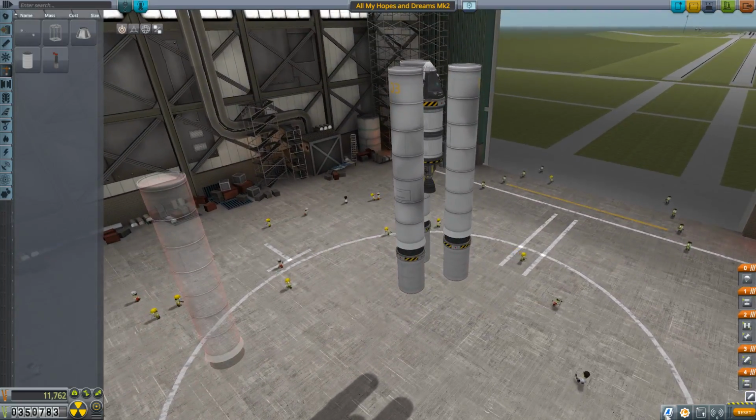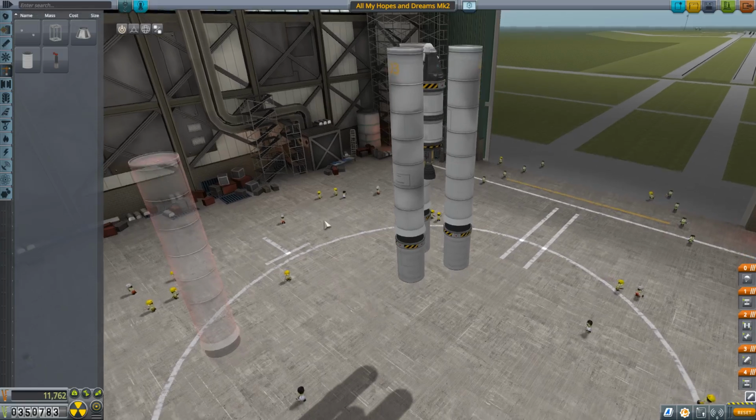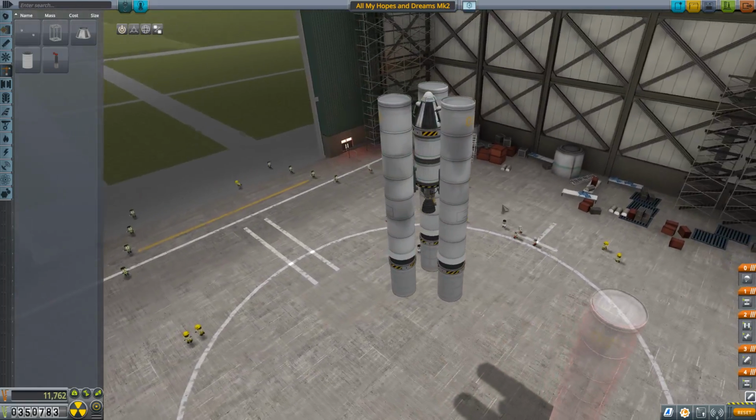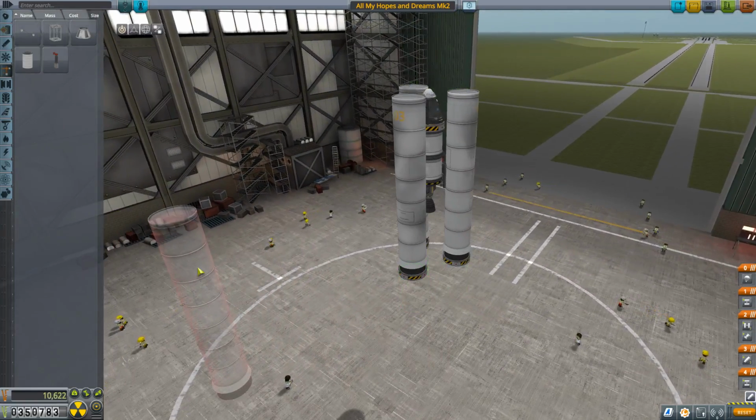And then, how many parts do we have left here? 21. So we can only put 9 engines on. Only. But that's actually because of radial decouplers. That is a problem. Well, we should just do it straight up then. Like this.